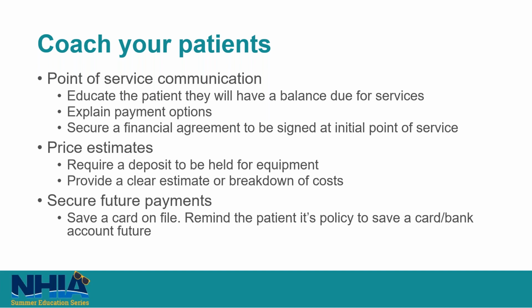Everybody wants to know, what is it going to cost, right? So make sure those pricing tables are updated, make sure you're using the latest and the greatest, and make sure that the patient understands insurance will cover X and Y will be your responsibility. You almost have to really break it down for them, because patients don't understand their own insurance.